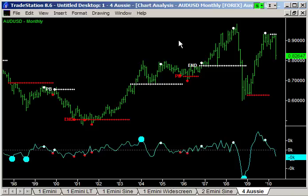There we go, something a little bit different, the Aussie charts, and I hope you were able to get on top of some of that down move on Thursday's trade in the E-mini.